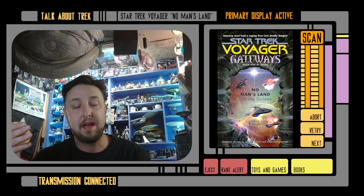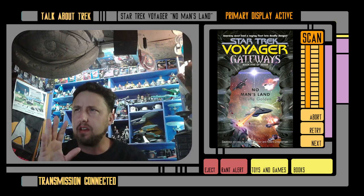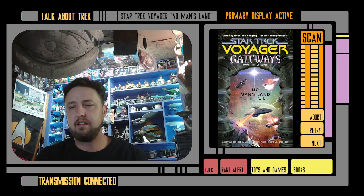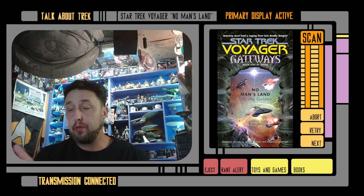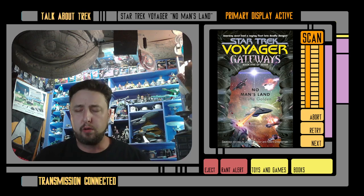Voyager's making its way back home. They come across this area of space, and they can tell that it's basically either go through this very dangerous area of space or take a very, very, very long time to go around it. So they decide to go through it, and that is when the gateways go crazy.